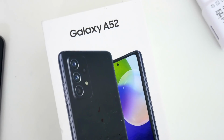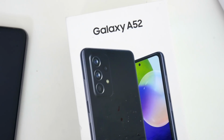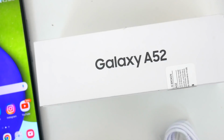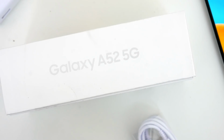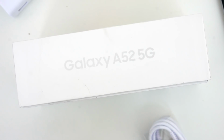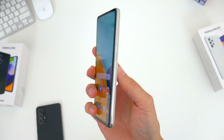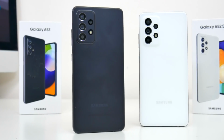The regular A52 is just a standard 4G LTE device, which isn't necessarily a bad thing. I still think we're a little ways away from universally good and available 5G coverage, at least here in the US. So you aren't exactly missing much, but for folks who live in an area where 5G is available and you can get it on your carrier, you can sort of future-proof yourself with the A52 5G. So that's the first thing to consider.